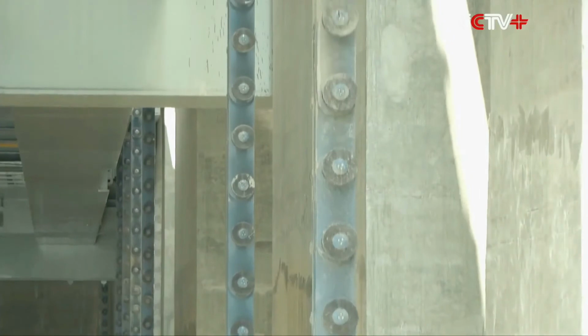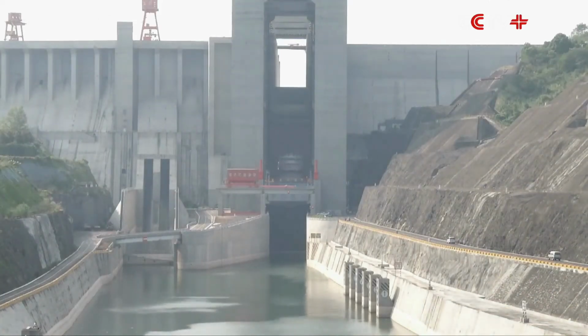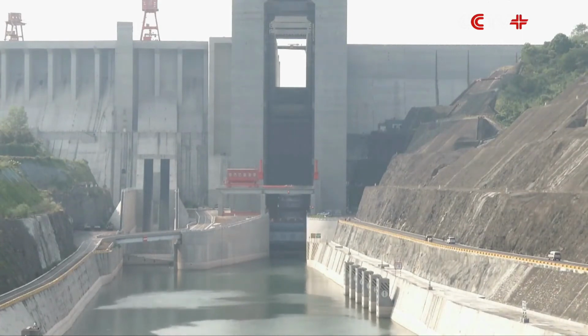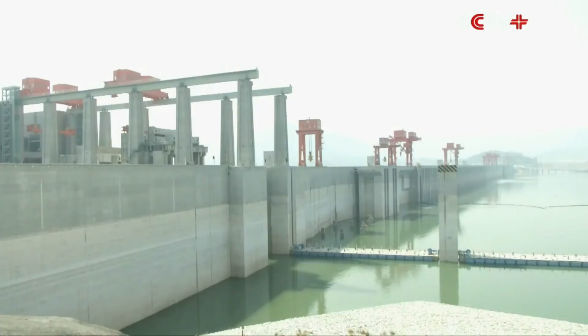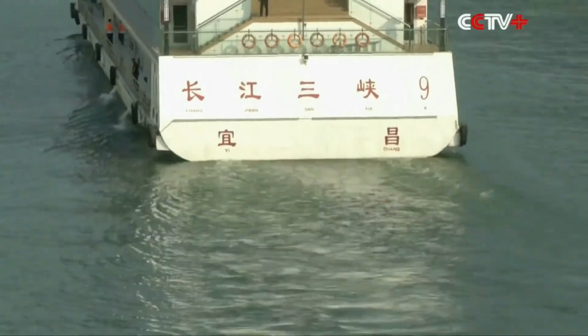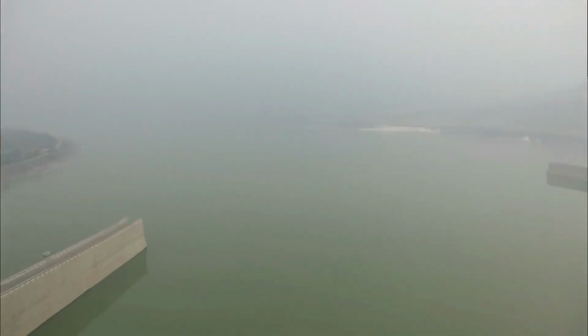This mega structure that became a touristic monument later on is one of its kind when it comes to its unique design. This magnificent structure almost casts its shadow on the Three Gorges Dam, but the mighty Three Gorges Dam is a topic for another video, so stay tuned.